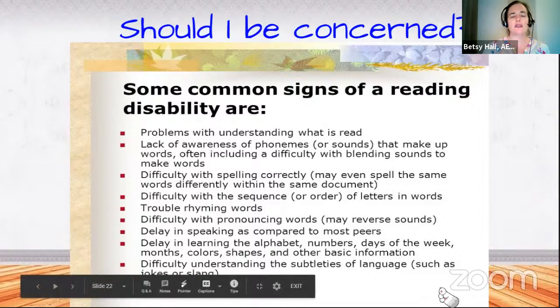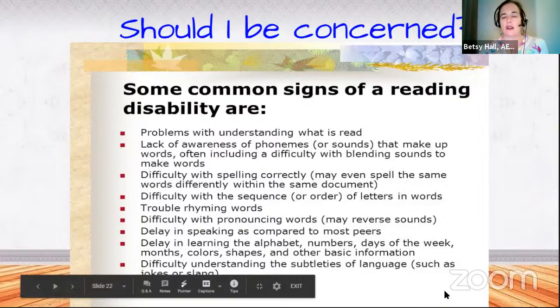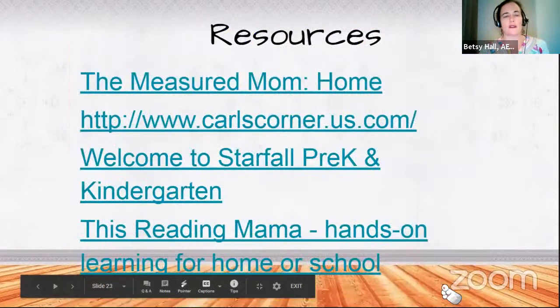And then if your child has difficulties understanding the subtleties of language, such as jokes or slang, these are indicators that we might need to meet or to talk about your child. If you have any concerns or questions, certainly reach out to your child's teacher. Feel free to reach out to me as well, and we can talk about it. But these are some things to watch out for.